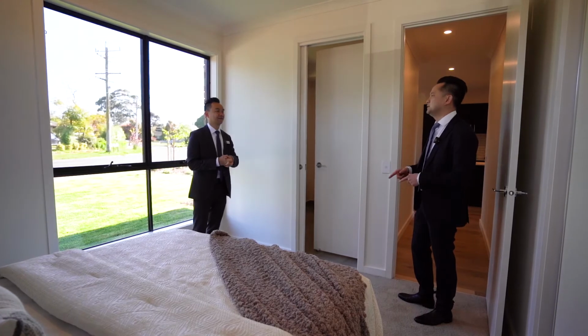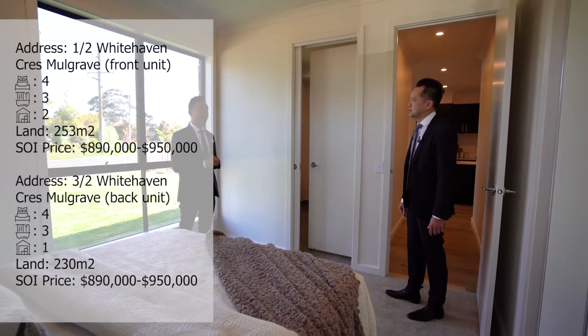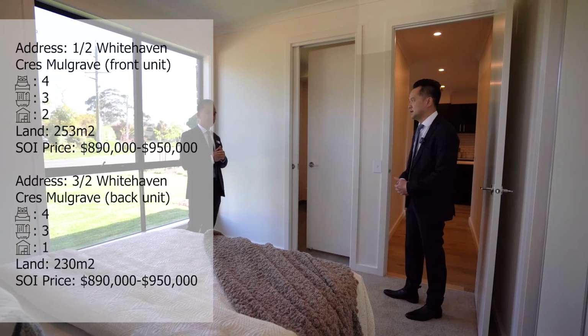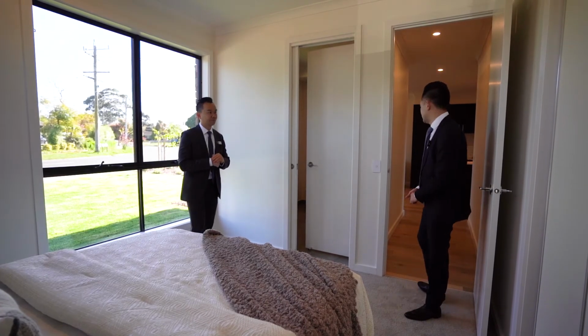Now, in terms of price, what's the price for unit one? Both are going to auction. We're quoting $890 to $950. All right. So let's head to unit 3. Okay, let's go.